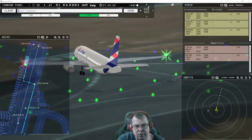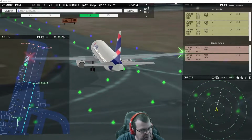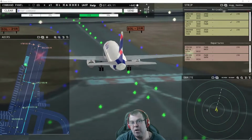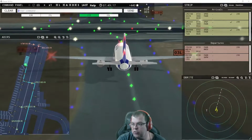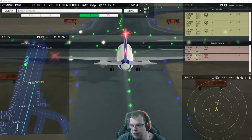So, we're getting all those across, and then we can get those 2 departures going. It's always a difficult situation with just one runway and so many movements. We would have had more, had we not needed to delete a couple of aircrafts.